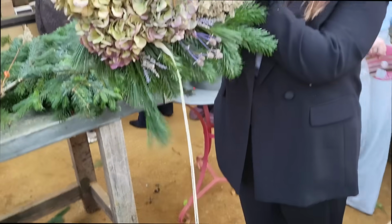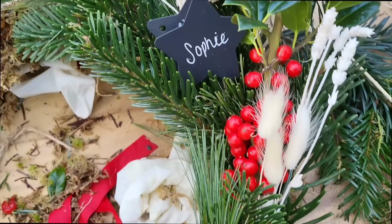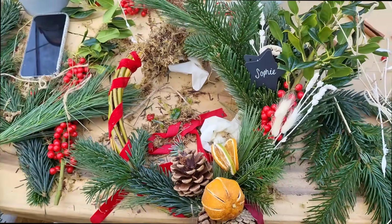And the cream ribbon. Amazing. Just added some final bits to it, like some little white bits around the edge. And now we're about to go for lunch.